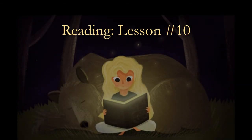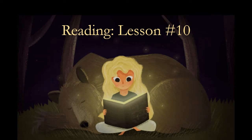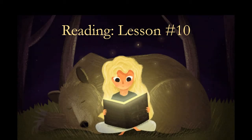This is number 10. Some of you have told me that you have been reading, actually, many of you have told me that you've been reading every day or almost every day, and that's wonderful. That makes me so happy. So today, just like in the last lesson, I'm going to give you some tips about what you do when you find a difficult word.